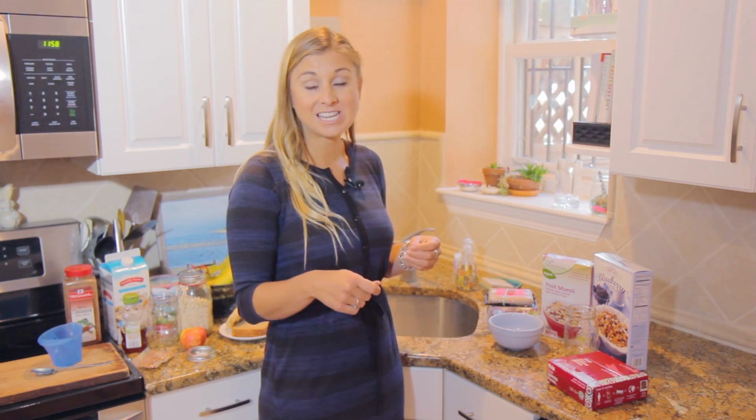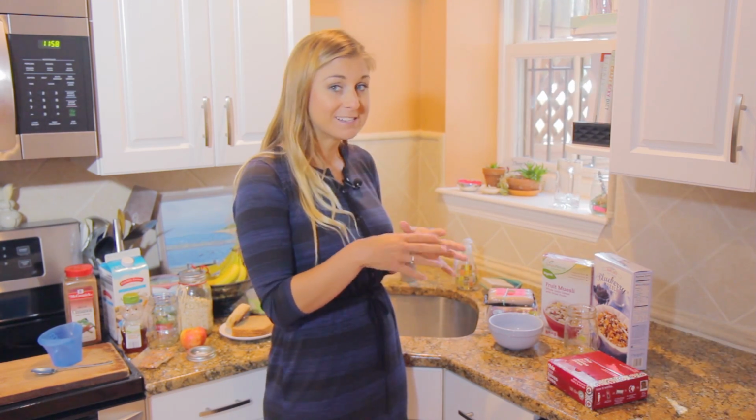If you have the time to do this on the stove, then go ahead. But if you're like me and you're running out the door and you're doing your hair and makeup, you don't have time to sit there over the skillet and make sure that it doesn't burn.